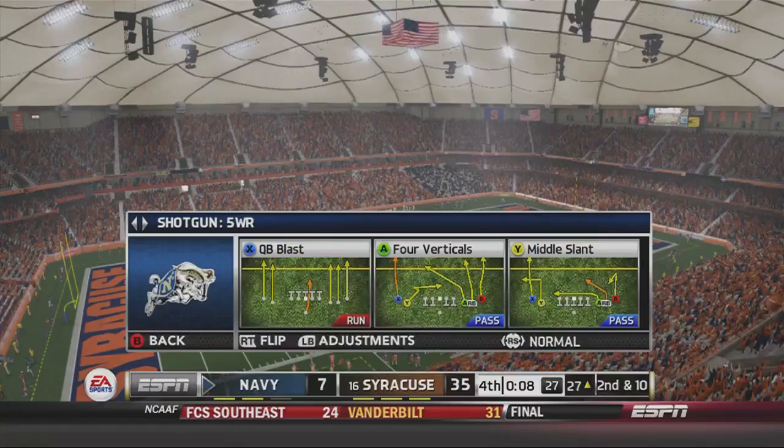Oh, hold on a second, folks. Well, ladies and gentlemen, the feed, as I'm seeing it, and possibly as you guys are seeing it, has frozen. But I'll give you play-by-play right here. Navy is going for the field goal in the last two seconds, and they do score. So the game ends. Syracuse 35, Navy 10.